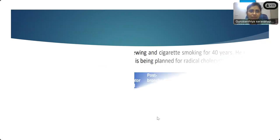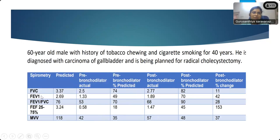So here are a few more examples. As you can see, this is a bronchodilator reversal which you are going to see. FEV1 by FVC is 53. So this is an obstructive disorder. This is pre-bronchodilator, 70%, and after the bronchodilator therapy, it has increased to 90. What we are more worried about is FEV1, that is 49% pre-bronchodilator and 70% post-bronchodilator.